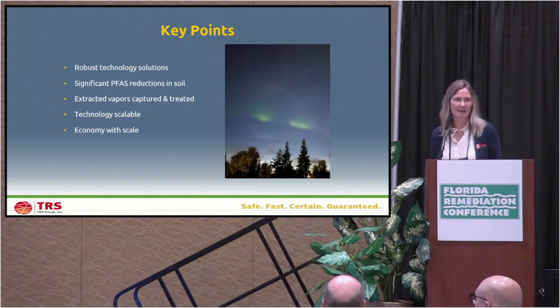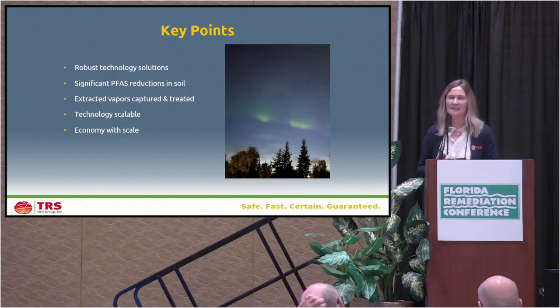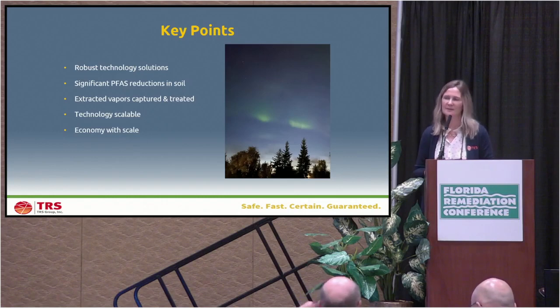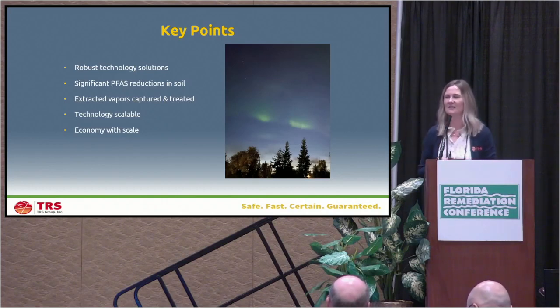We've got a couple of demonstrations now under our belt where we've learned some good lessons that keep on rolling into the next project. Right now, we're going to a much larger volume. We're going to be tackling about 2,000 cubic yards of material back in Alaska. These other two projects that you looked at were a little less than 150 cubic yards of material each.